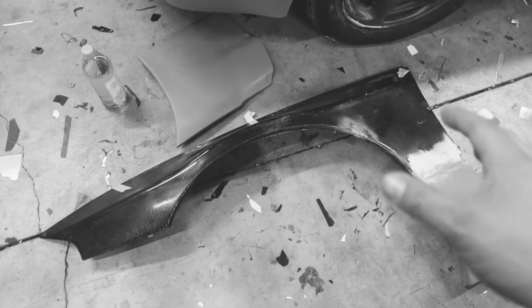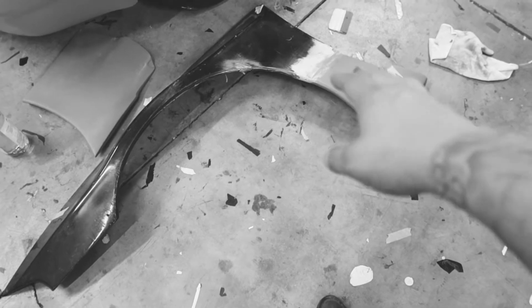So I finally got the front fender flares from the homie Gabriel, and thanks to him, he did an amazing job putting that piece back on to the flare, and it came out really good. So a huge shout out to you. Thank you very much. He doesn't have an Instagram, so I'm not gonna put it up there, but either way, thank you, I appreciate it.